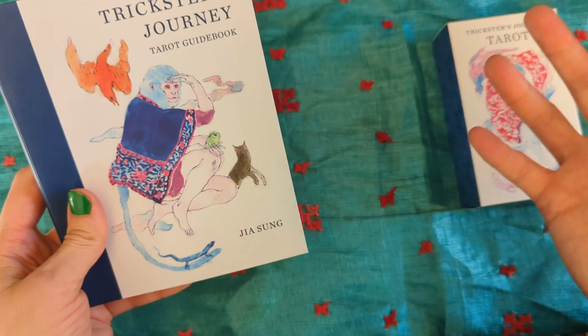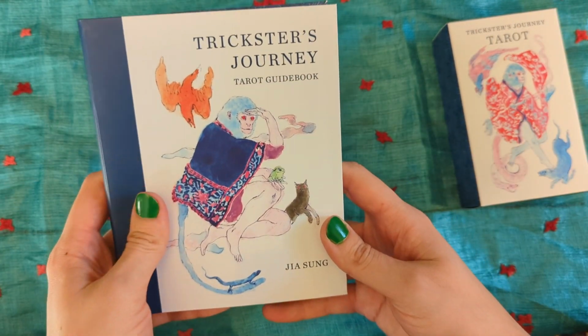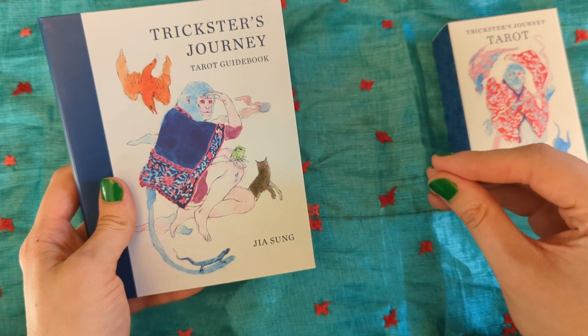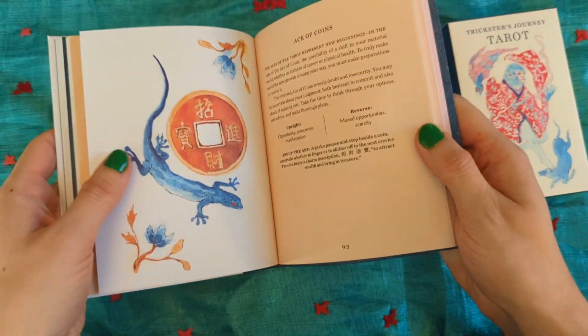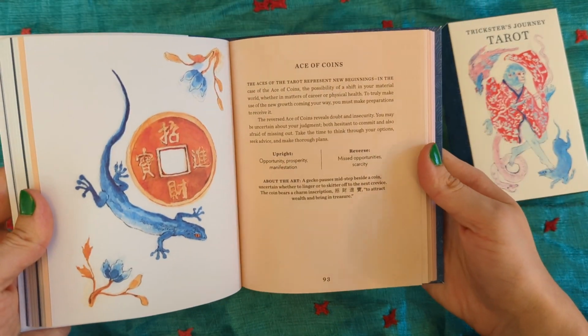I can't think of another queer Buddhist deck out there. And the fact that this is mass market is just major. It's so good. And so before I show you the cards, I'll show you the layout for the guidebook.